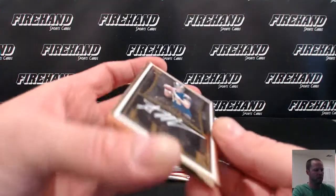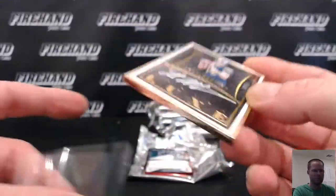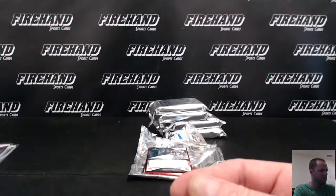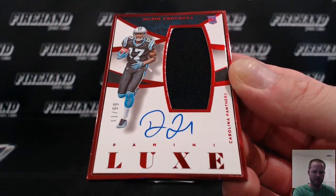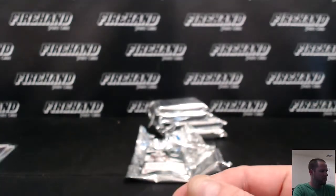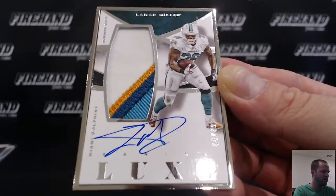A gold rookie, numbered 8 out of 10, Sean Mannion for the Rams, and J-Rock 82. Devin Funchess, rookie jersey auto, 11 of 99, the Panthers, Jay Ferro, Betty White. And second Dolphin auto of the box, Lamar Miller, four-color patch, 44 out of 49. Pacnico. Second Dolphins hit of the pack, I should say.